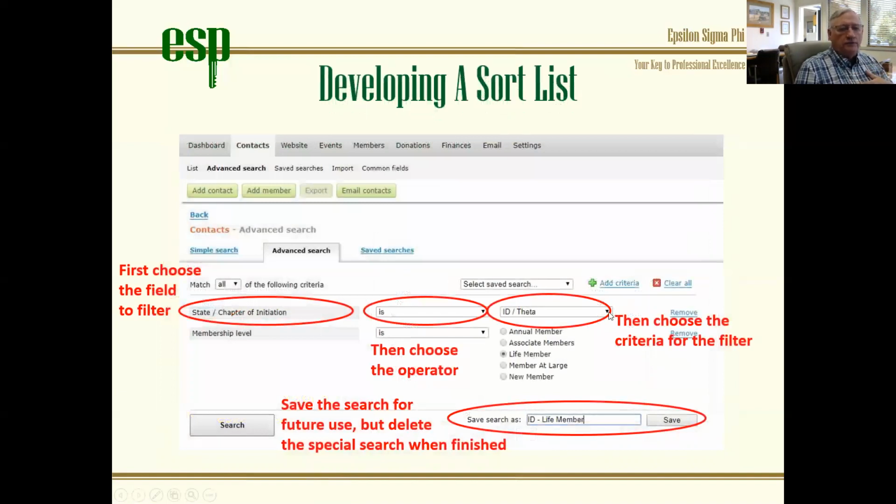So with this drop down for state and chapter, one of the things that's really frustrating is that unless we do a drop down, I might put in ID, or I might put in Idaho, or I might put in theta, or I might put ID theta, or I might put theta ID. Then sorting and doing some of those things is an absolute mess. So for the ones with the drop down, we've dictated what the choices are.